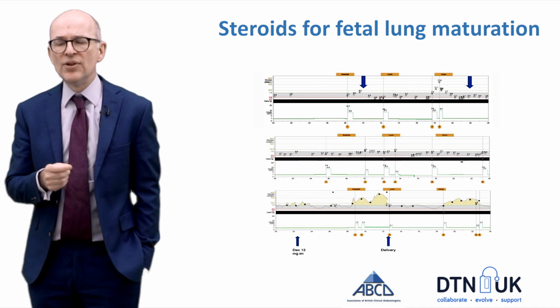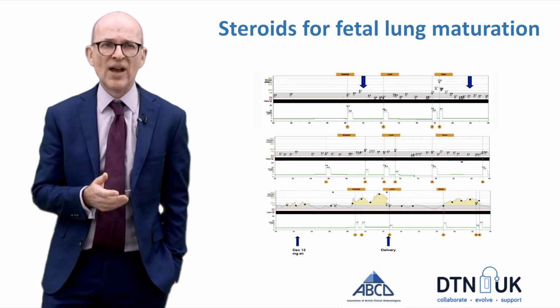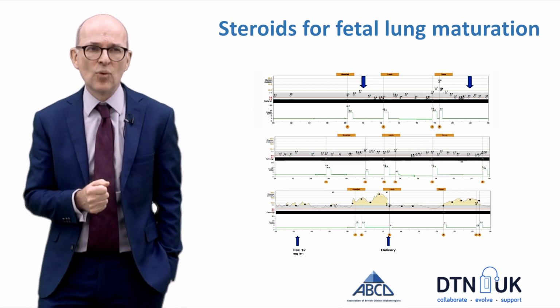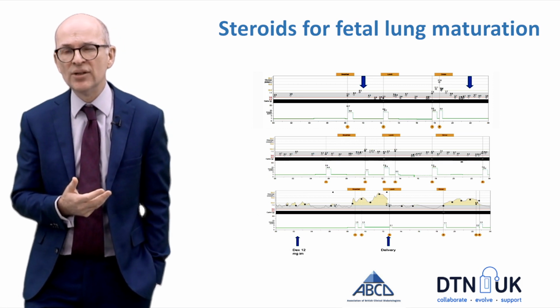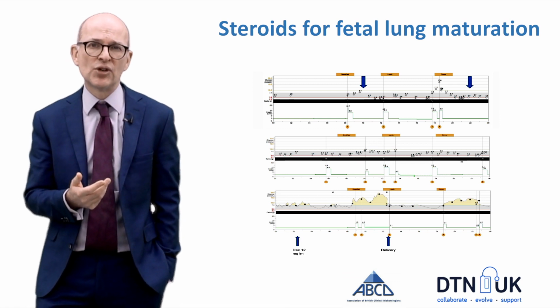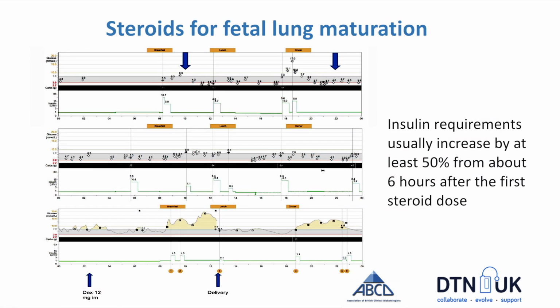Finally, there are circumstances where steroid treatment might be required during the 3rd trimester. Most centres will give steroids to any woman who is having an elective caesarean section in order to facilitate fetal lung maturation, and they'll also be given where there's a risk of the baby being delivered prematurely by whatever method. Steroids are usually given in 1 or 2 doses, and insulin requirements usually increase by at least 50% from about 6 hours after the first steroid dose.